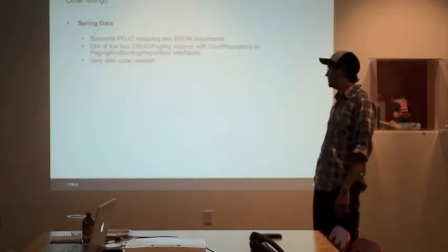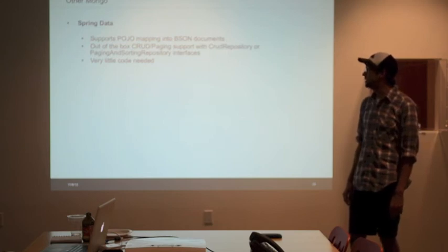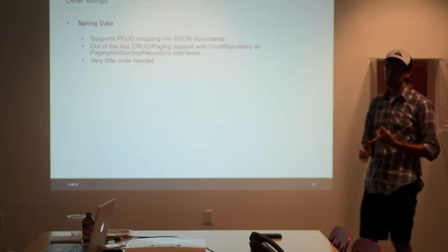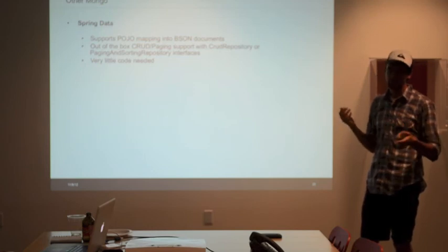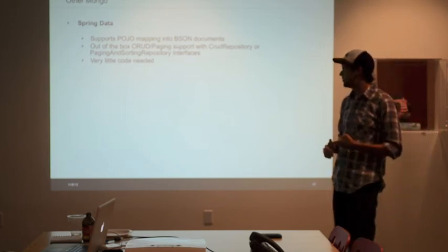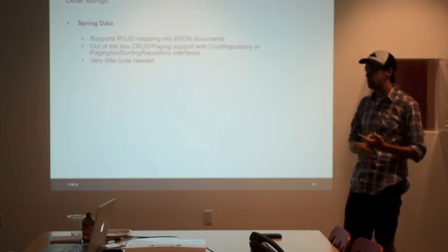So the other thing we started using, as Kevin said, was Spring Data. It's been awesome, actually. It'll just do any simple POJO out of the box. If you have a complex structure, there are annotations and custom converters you can write to do the mapping for you. But for the most part, for the two projects I've been using it on, it just works.